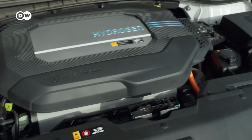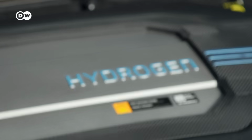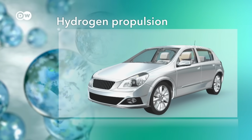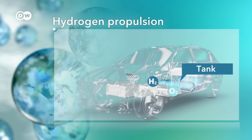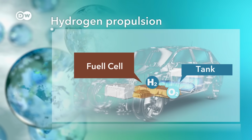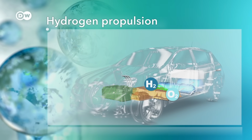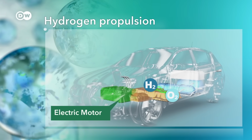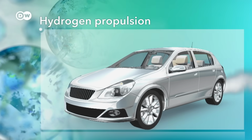Everything looks neat and tidy under the hood. Oeswein's car and the submarine have essentially the same technology, and it works like this. Oxygen from outside air and hydrogen from the tank flow into the fuel cell, where a chemical reaction occurs. This produces electricity for the motor that powers the car. Only pure, clean water vapor comes out of the exhaust.